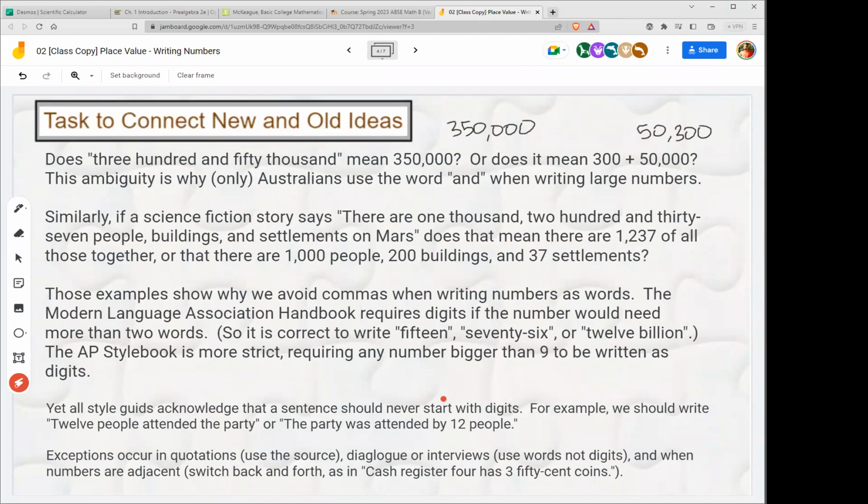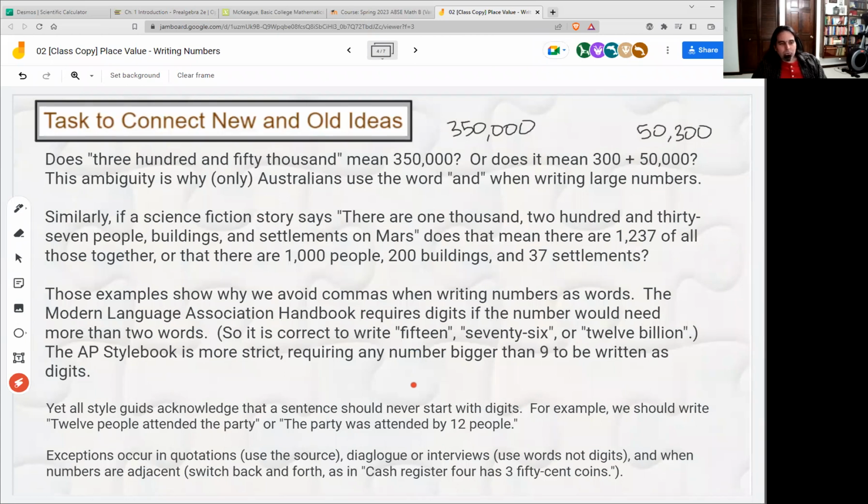So anyway, the big lesson is if some other math teacher scolds you for not writing things correctly, there's not one universal way to write things correctly. But there are things that are mostly agreed on. The general trend is if it requires more than two words, use the digits, whether you're writing a newspaper article or a book. So 15 is fine, 76 is fine, 12 billion is fine. Those are all two words.